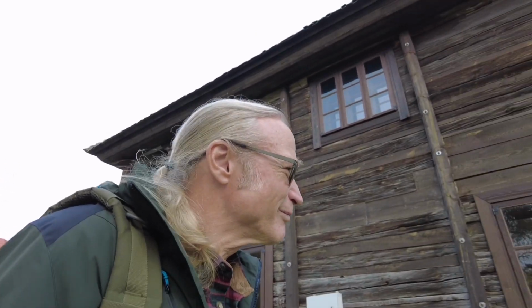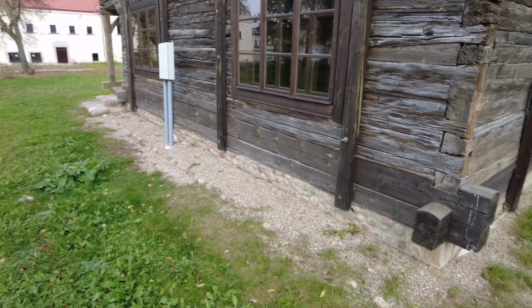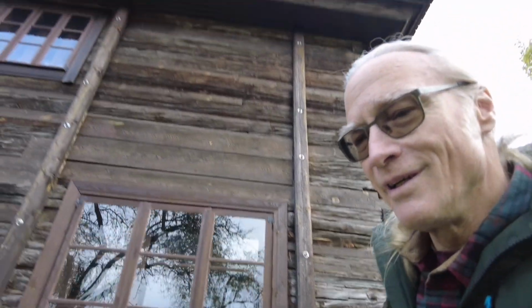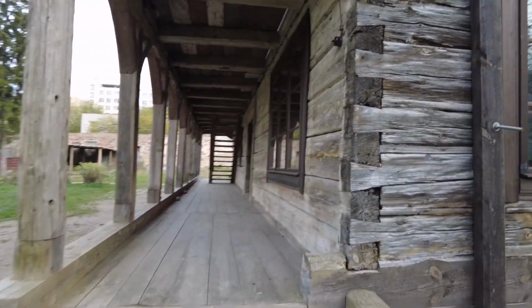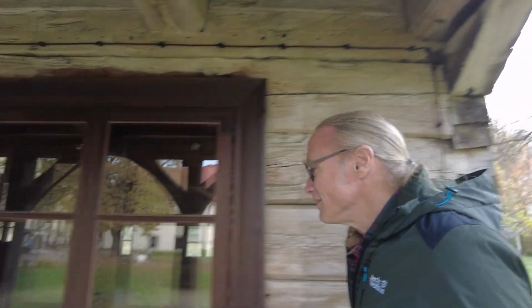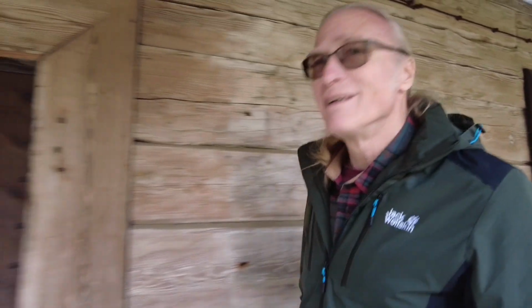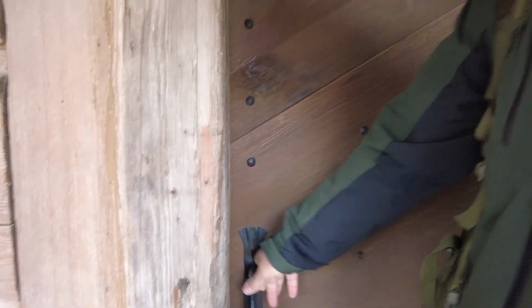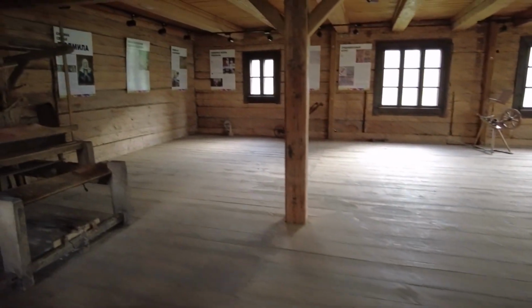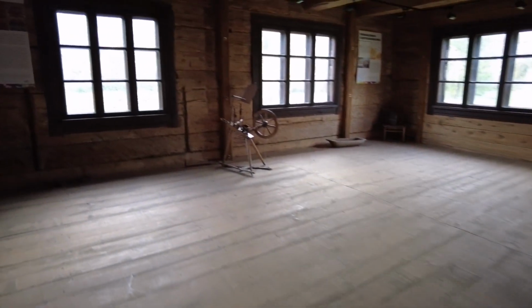Yeah, I don't know if I'm allowed to go in. It looks like it's got new windows. Oops. Fall in a hole here. Looks like an old spinning wheel inside. Okay, let's see what's going on here. Smells really nice. Nice wood smell.